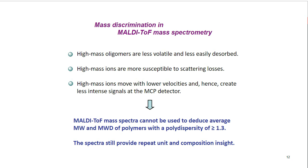This problem arises from mass discrimination effects when we have a polymer that stretches from low mass oligomers all the way to very high mass chains. High mass oligomers are less volatile and less easily dissolved than their low mass counterparts. High-mass oligomers are also more susceptible to scattering losses. High-mass oligomers also move more slowly and therefore create less intense signals at the detector. Because of all those reasons, MALDI-MS spectra cannot be used to determine average molecular weights and molecular weight distributions for polymers with a polydispersity above approximately 1.3.